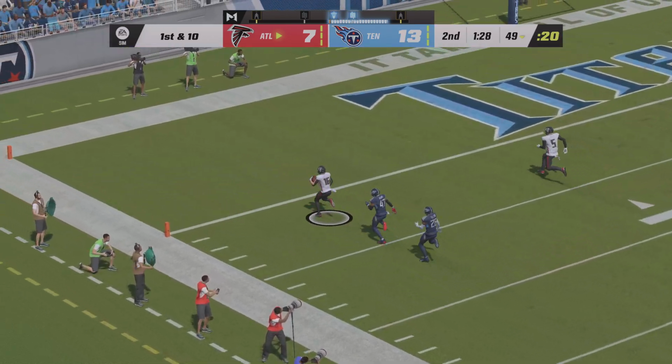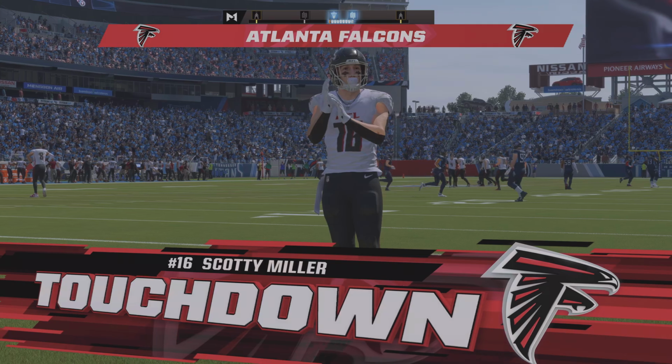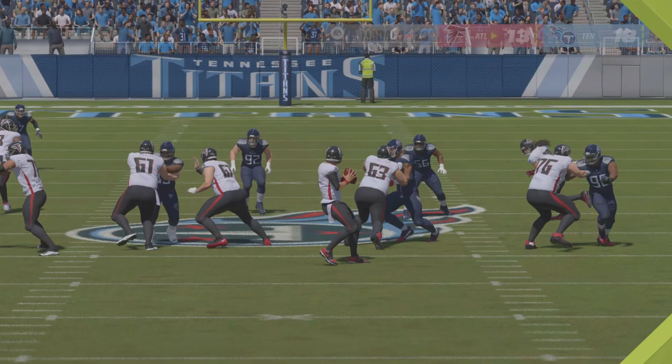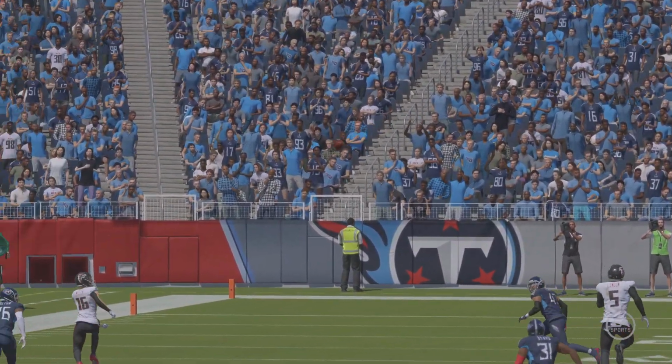And now here's a deep shot that's complete. Touchdown, Falcons! Scotty Miller. 51 yards. And the Falcons are an extra point away from taking the lead.